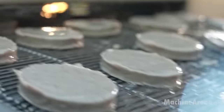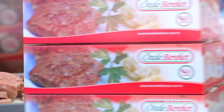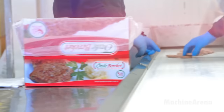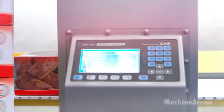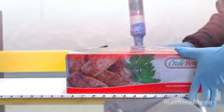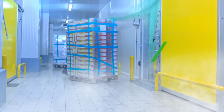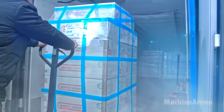The last leg of the journey involves the careful packaging of the perfected Doner Kebab meat. Specialized packaging materials are employed to maintain freshness and preserve the flavors that have been meticulously crafted throughout the production process. The packaging also plays a crucial role in facilitating traceability, allowing consumers to know the origin of the delectable treat they are about to savor.